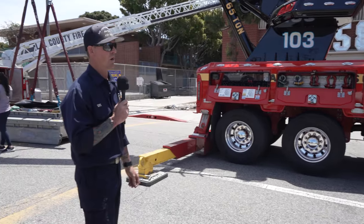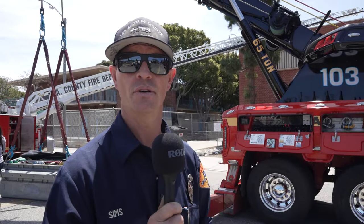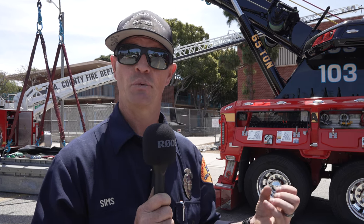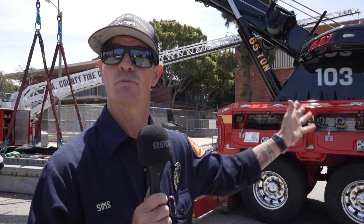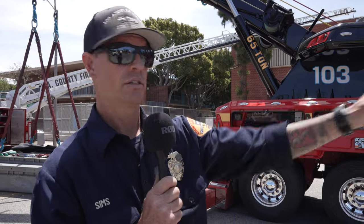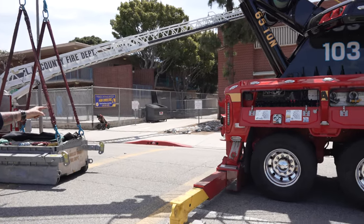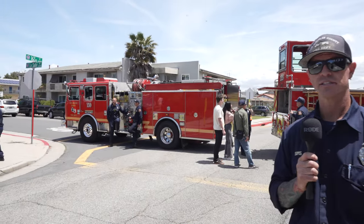This is the only one that we have in the county. We had a reserve that we put in service almost 3 years ago. The other one we had, we put into reserve status, so it just sits at a facility in case we need this one. This goes out as a task force. So we're out of Pico Rivera. You have the USAR tractor trailer, the heavy rescue, the small pickup truck there is called a rescue tender, and then we have a typical fire engine, and all four of us go to whatever incident happens. You won't see this on every incident. This only goes on the major incidents.